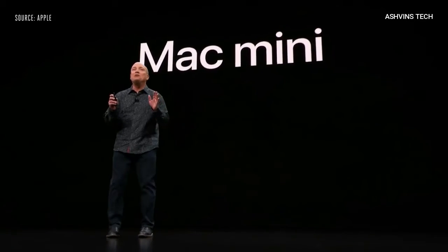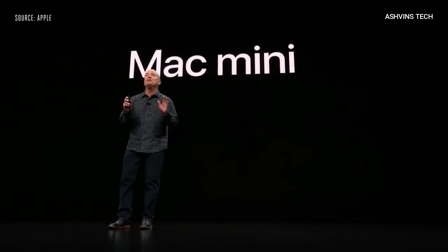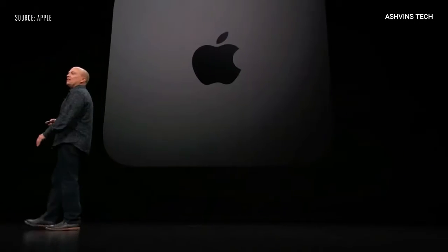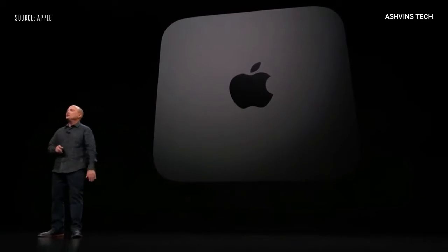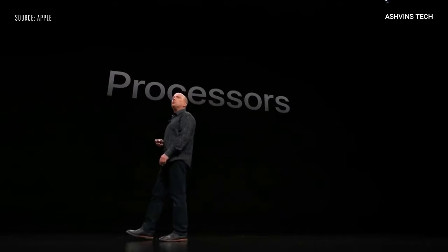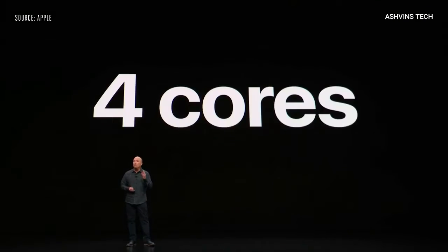Now, there's another small but mighty Mac our users have been waiting for. I can't wait to tell you about the biggest update ever to the new Mac Mini. Now, I'm sure you've noticed that we've given it an awesome space gray finish. The number one thing our customers wanted us to do is give it more powerful processors. So now, every Mac Mini starts with 4 cores.